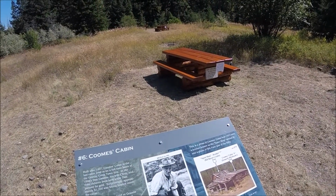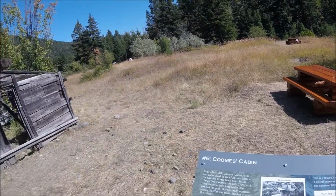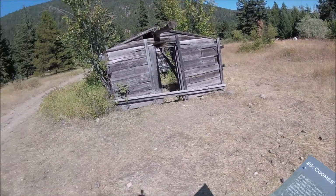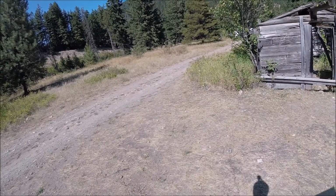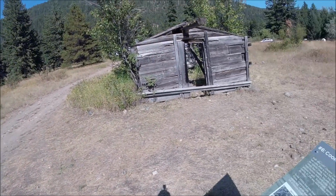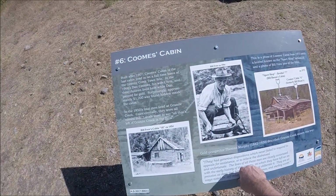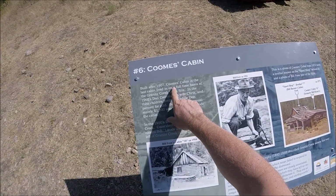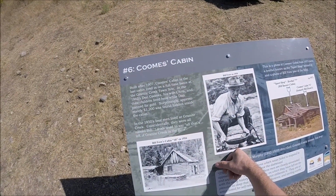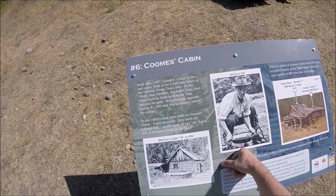So, kind of made it a picnic area now. But I know guys melted it here like 30 years ago. More. It's for the 70s, right? Early 70s. '07 cabin is the last cabin lived on a full-time basis, so 1960s.